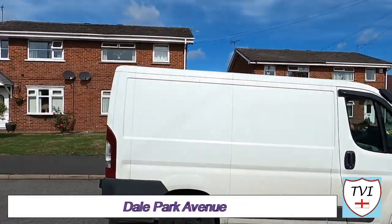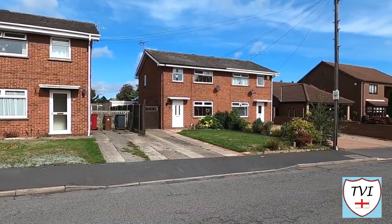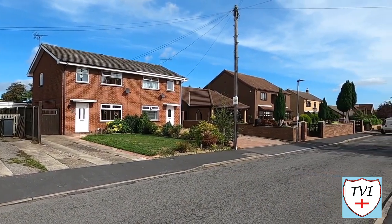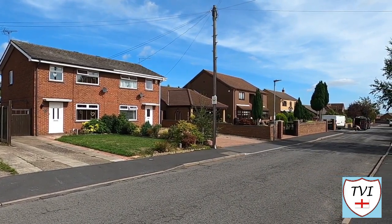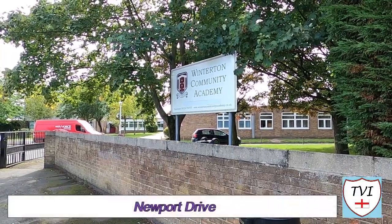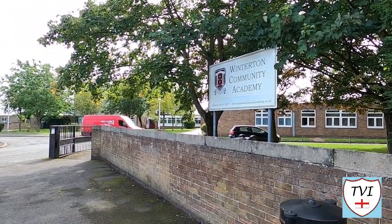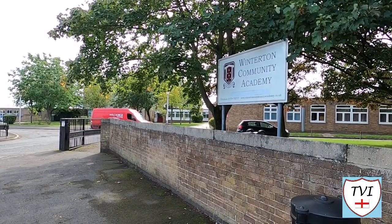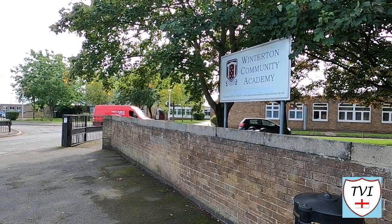Leaving the football ground behind, we head through a housing estate next via a few helpful footpaths. This is Dale Park Avenue, which is off Northlands Road, a generally newer area housing-wise compared to what we've seen so far. It's linked to Newport Drive, where we find Winterton Community Academy. Originally Winterton Secondary Modern, it became a comprehensive in 1968. As well as Wallace Sargent, Baroness Redfern, the former leader of North Lincolnshire Council, is a notable alumni.